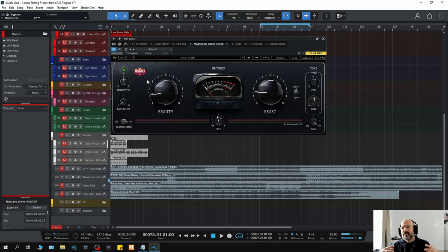You hear the depth and kind of 3D volume it gives to the low end without boosting it in the same way that an EQ would. And it's really nice for that. I only tend to use it very subtly.